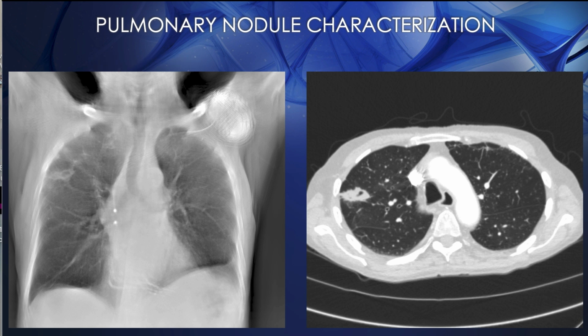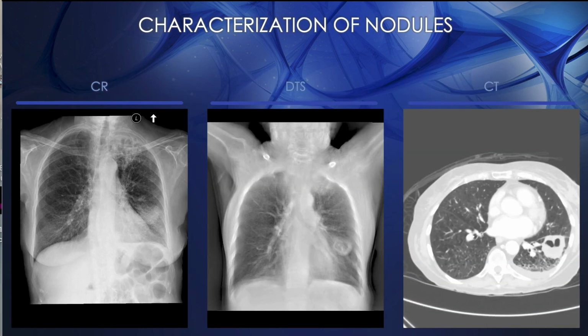Here's another example of a lesion that you can see on radiography, true, but on tomosynthesis, again, you can recognize that this is a cavitary lesion, and this could represent a cavitary pneumonia. It could represent something like tuberculosis. It could also be malignancy or septic emboli, but it is that characterization of the nodule which makes a substantial difference in the value that you're getting from the imaging study.